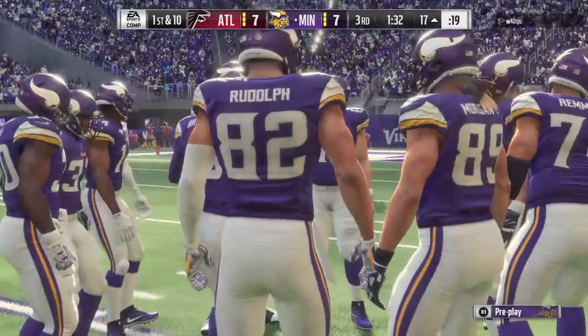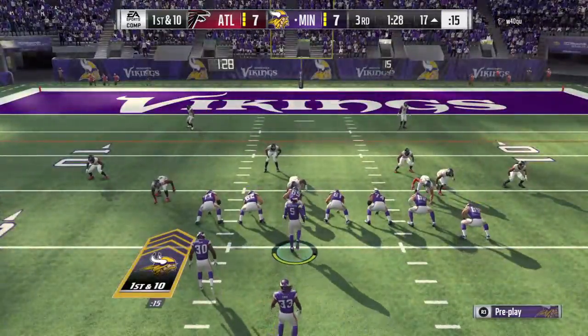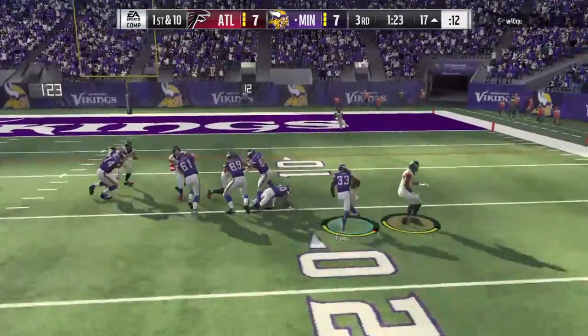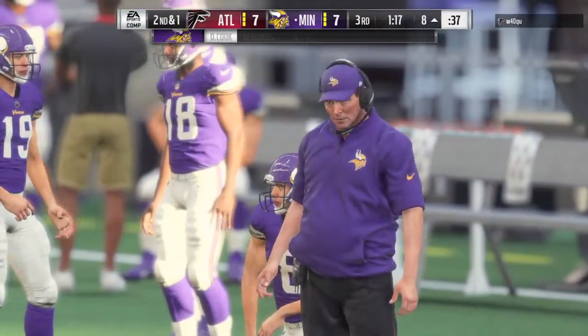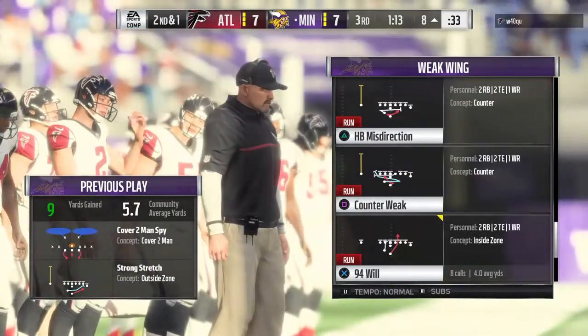So after that big play, let's see if they can catch their defense maybe on their heels. Now Cook running right. And effective running here. He'll take it down inside the 10. Give him 9 on the carry that time, and they're set up with a 2nd and 1.